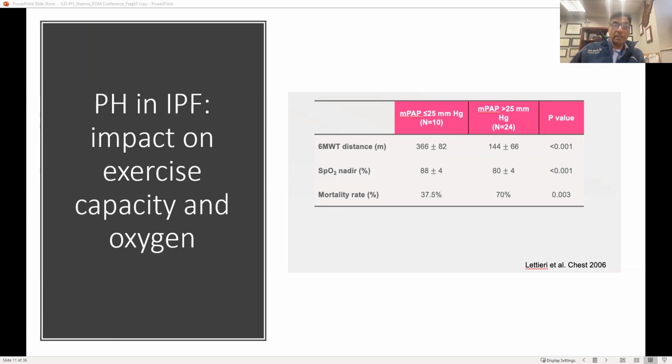So not only the outcome in terms of mortality, but also the morbidity, how much they are suffering, both of them are contributed to by pulmonary hypertension.